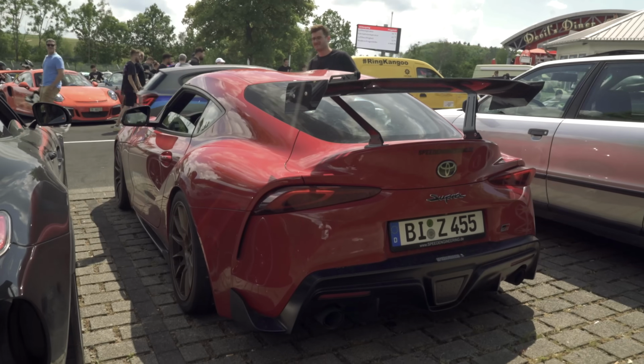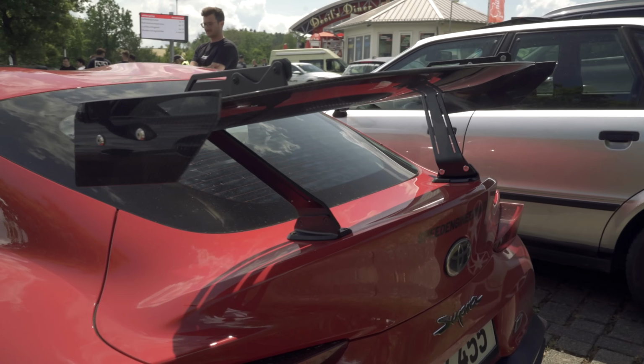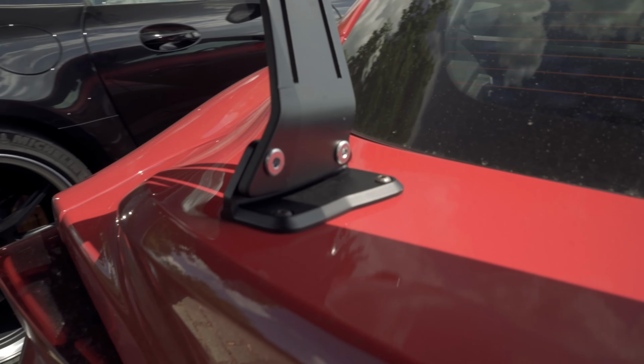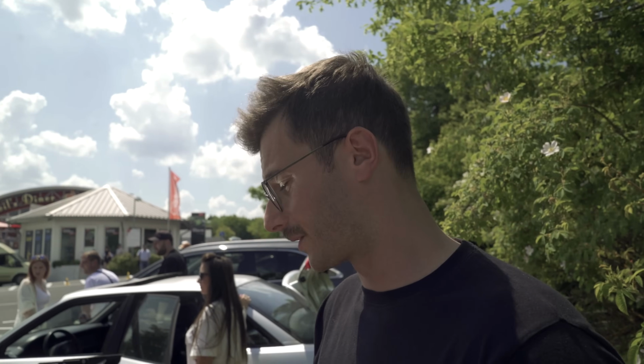So maybe let's briefly go through the Supra. Let's start with the exterior stuff, the aero stuff. What's going on there? It's just the wing, to be honest. The extra aero is just the hanging wing. We've tested this on the racetrack, and it works quite well. But it works so well that we need a splitter now, to compensate. The next step will be a splitter, then a diffuser.